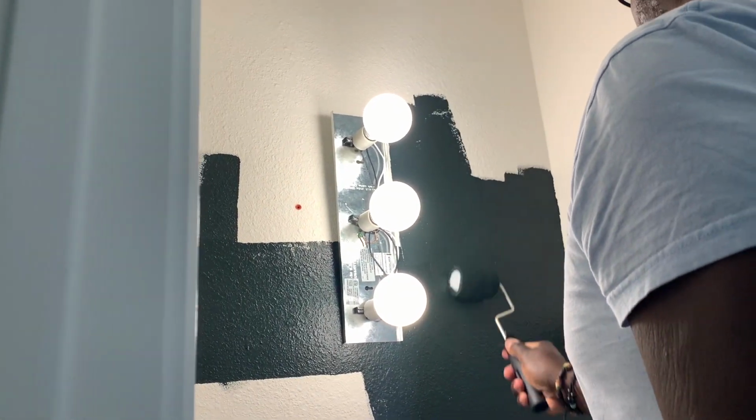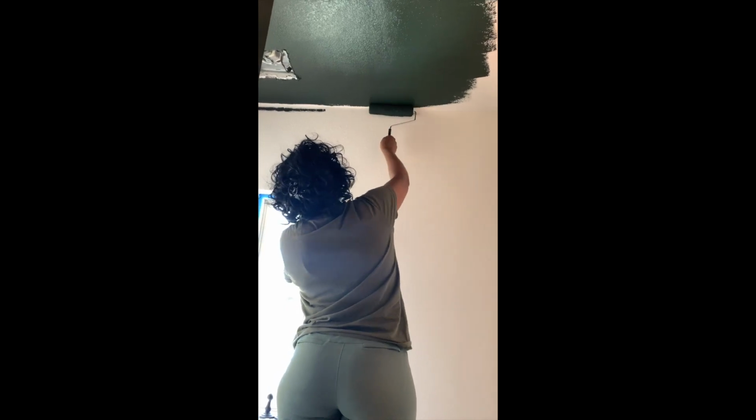This is one hidden room in our house, so I felt like it was safe to try it here just in case it doesn't turn out good. Then, well, who knows? Nobody will see it much, right?